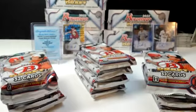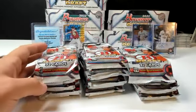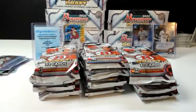After ripping like 25, 30 cases of 2022 Bowman Chrome, I feel like an expert in that product. I really know the prospects well. This is day 1 of this, so I'll admit I'm still learning.